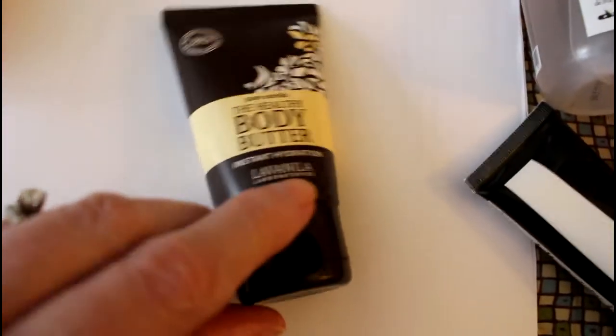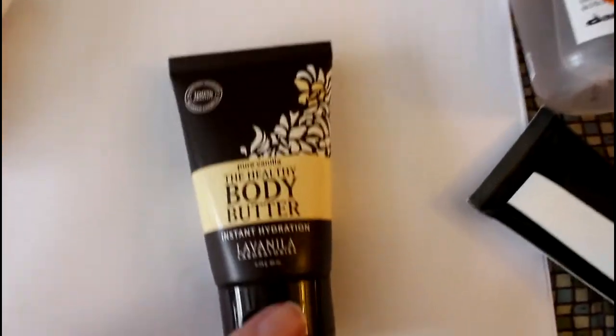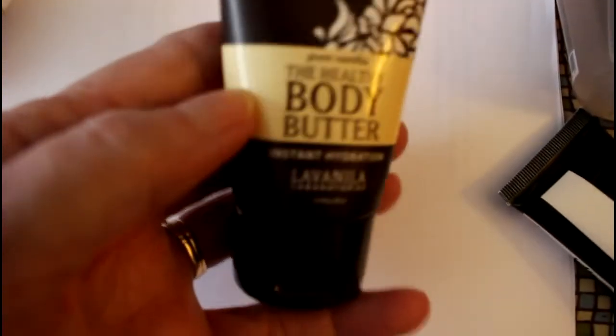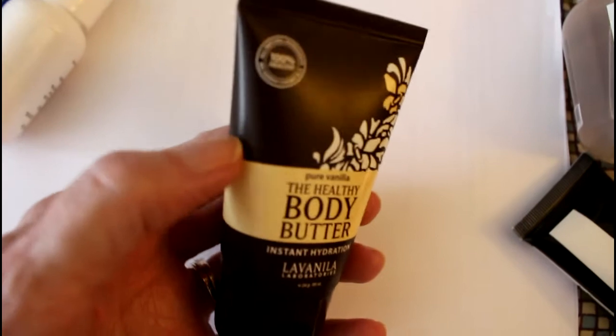Okay, this body butter from La Vanilla. This is not full. I can't see through it, but I think it's only up to like right here.